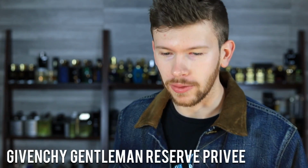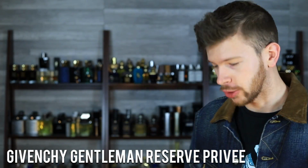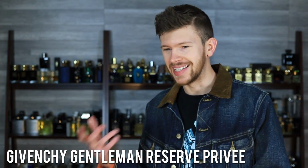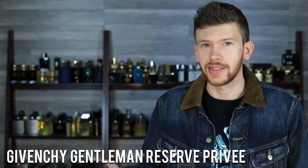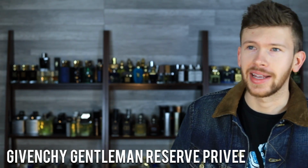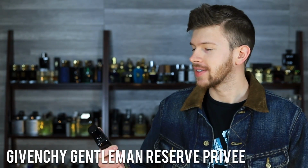When I want something sweet, of course, you know, it's not going to compare to Gentleman Cologne or Gentleman Only, much fresher. But in terms of the rich, dense, heavy fall and wintertime, evening, sexy fragrances, this one takes the cake. It's gorgeous, it's delicious, it's chocolatey, a little bit boozy, sweet, sexy.